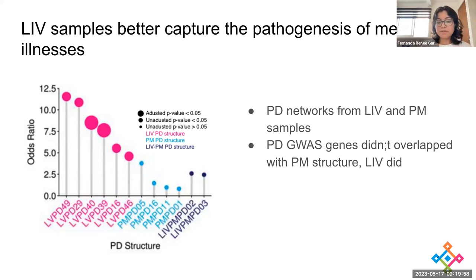So they constructed separate Parkinson's disease networks from living and postmortem samples to determine which better reflects the Parkinson's disease pathogenesis. And to do this, they used genes identified in Parkinson's disease GWAS, and they tested the Parkinson's disease specific structures for enrichment. And none of the postmortem structures showed significant enrichment, while six living Parkinson's disease structures exhibit significant enrichment, with two remaining significant after multiple test correction. And these findings indicate that gene expression data from living brain samples better capture the pathogenesis of neurological and mental illnesses compared to the postmortem samples.